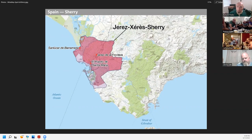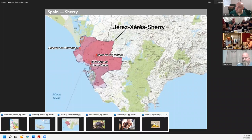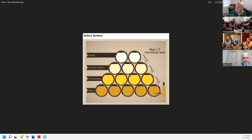Now, the grape used for dry sherries, because there's dry and sweet, is called the Palomino, but sweet sherries blend in some Pedro Ximenez, or those labeled Pedro Ximenez use it exclusively. Because of the method of aging sherry, you typically won't find a vintage. The reason for that is something called the Solera system.